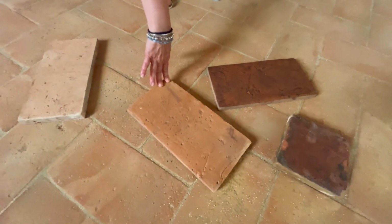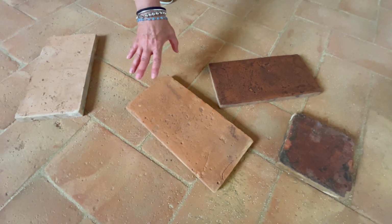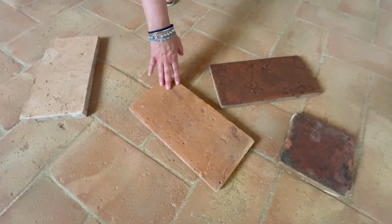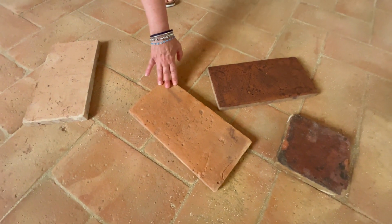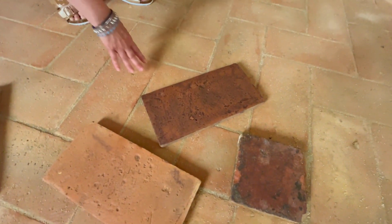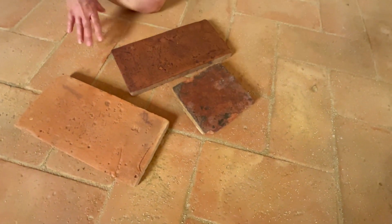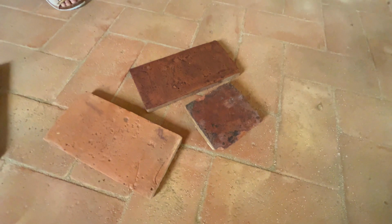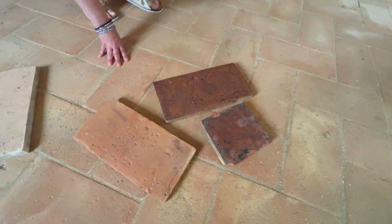Example one, yeah, a little bit light. We couldn't put that side by side with the bedrooms because they just won't match. This is his second option, which, this was one of our original tiles. I've just cleaned it, so it is a little bit wet. But as you can see, this is closer to that.